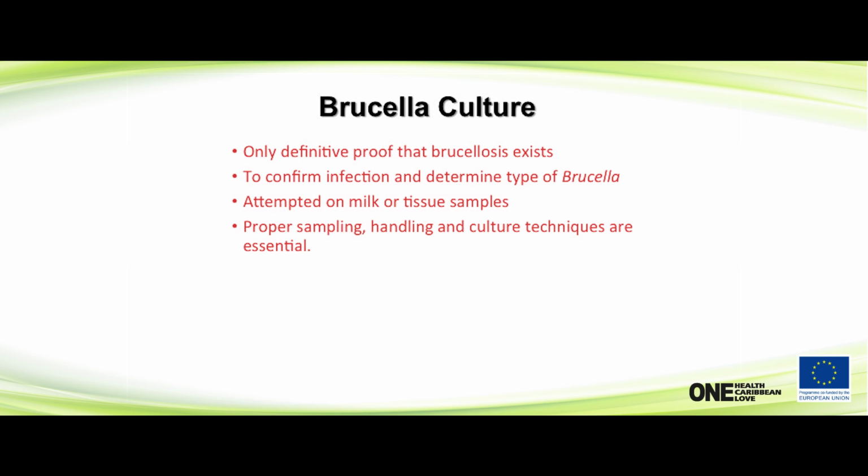If you're going to try culture, which is a very, very important tool in my mind, you need to make sure that your labs and your lab personnel are properly trained and take the proper precautions so they don't infect themselves. But it's a really, really important piece of brucellosis. You don't know if you're dealing with melitensis or abortus. And sometimes there are different biovars.